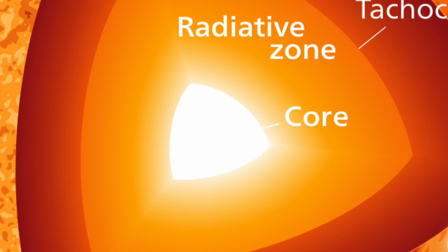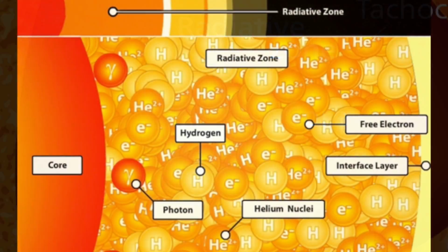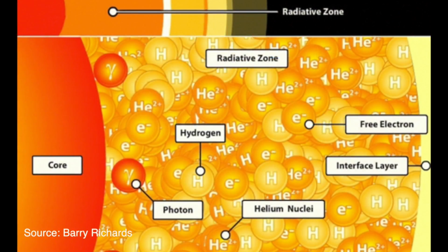This layer extends from the core to a distance of 70% of the way to the Sun's surface. This layer is filled with atoms of hydrogen, helium, and free electrons floating about. The free electrons, which are not attached to the atoms, collide and bind themselves to atoms of hydrogen and helium, causing them to be ionized. The collision of the atoms and free electrons happens so often that it may take a single particle 1 million years to get from the core to the convection layer above it.